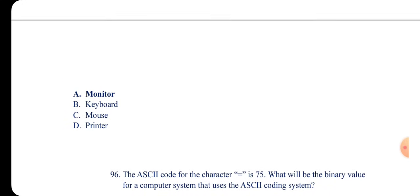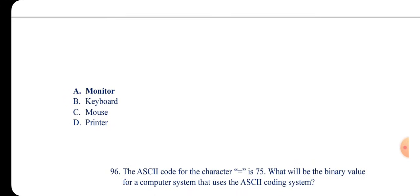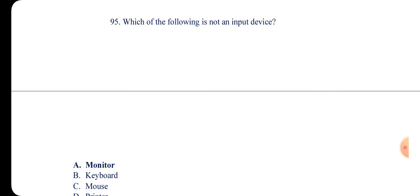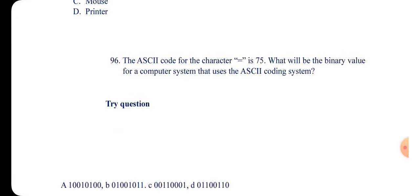But the input devices are rather the keyboard, the mouse, those that you use to operate the computer and give instructions. The monitor gives information. You don't use a monitor to perform a function. They give information out.